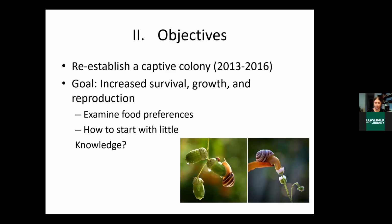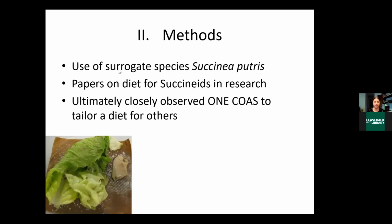So what did we do? We used a surrogate species, and we could use that non-native snail that was overlapping with COAS habitat. Their scientific name is Succinea putris, but we call them species B. So I used a bunch of species B. I looked at past research, and there wasn't that much information about people rearing snails in a lab. So there's just very little information about this, and I had to figure it out.